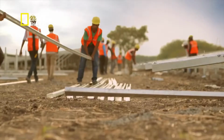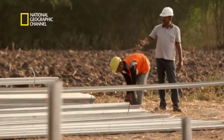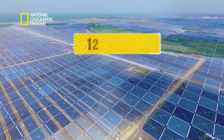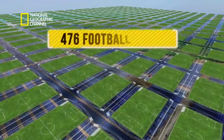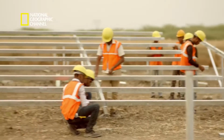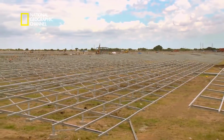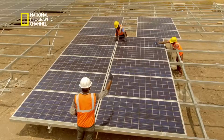Eventually, 2.5 million modules will rest easy on these tables of galvanized steel. The panels alone will occupy an area of 1,270 acres, enough to take in 476 football fields. These module mounting structures, or MMS, have been grouped into tables with a specific capacity. One table can generate almost 50 kilowatts peak electricity.